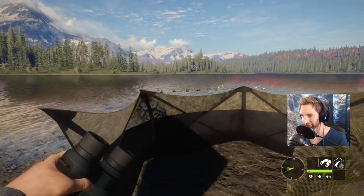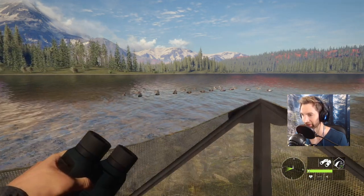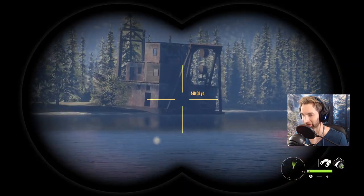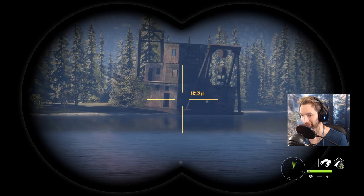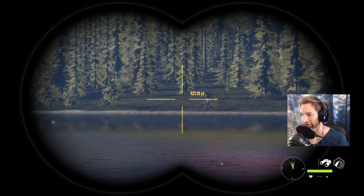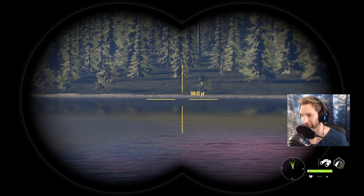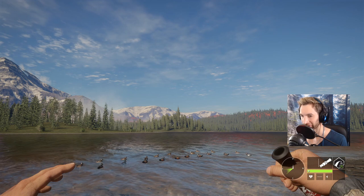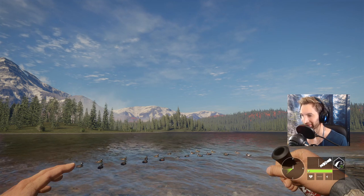We have our decoy set up right here, and we're sitting right in our blind. We're maybe like 250 yards away from our last spot. If you look at that structure over there, I don't even know what it is, like some kind of a well or something. We were right over there on the opposite side of that shoreline before. Well, this spot looks good, but we've been sitting here for about 25 minutes now and not one single duck.